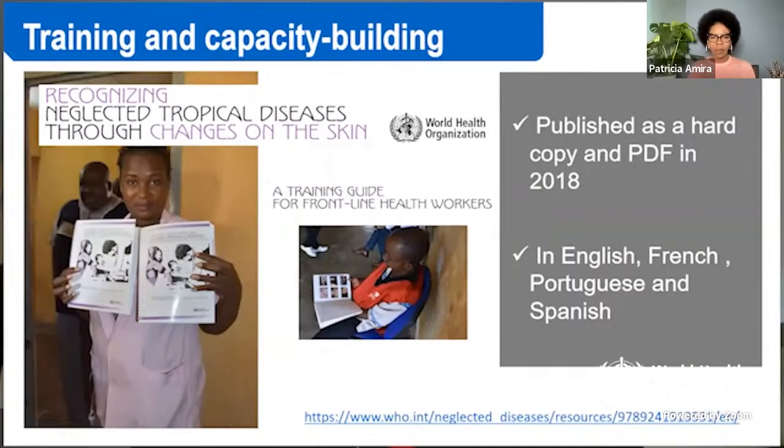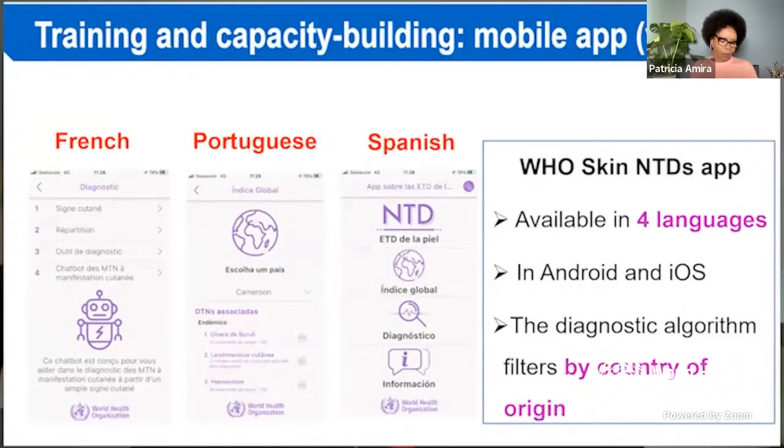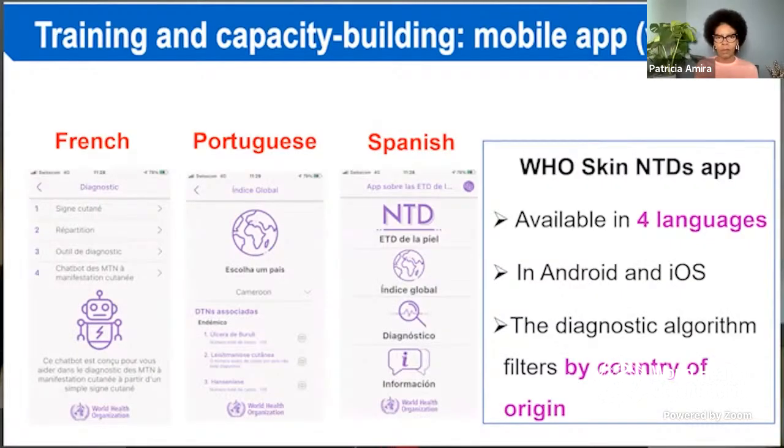Back in 2018, WHO published a training guide for frontline health workers to recognize NTDs through changes on the skin. It is available both as a hard copy and in PDF on our website. It is available in English, French, Portuguese, and Spanish. 2 years later, in 2020, the content of the guide was updated and it was translated into a mobile app, also in the same 4 languages, available in Android and iOS, free of charge. And one of the most interesting features of the app is the fact that the diagnostic algorithm filters by country of origin of the patient.